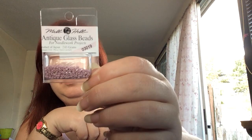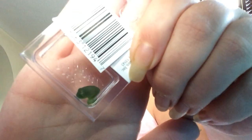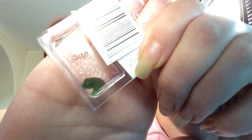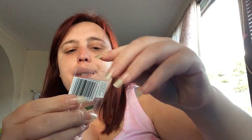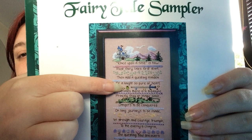Then we've got beads 03019. And then, I don't know if you're going to see this. Don't really want to take it out. Let's try. Can you see that? Kinda. There you go. It's a little frog. And it's the treasure. And he goes just here.